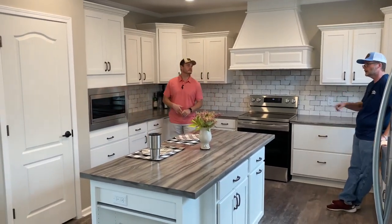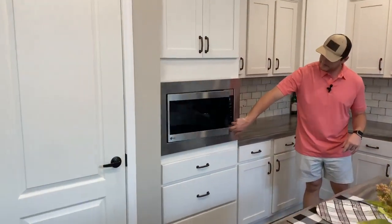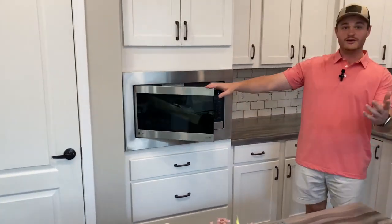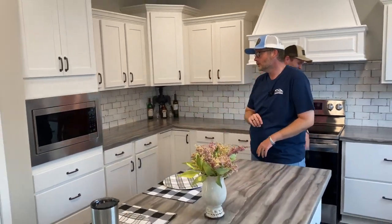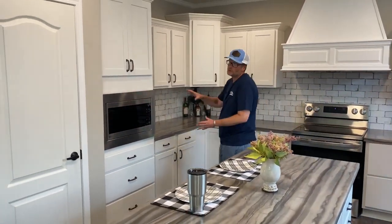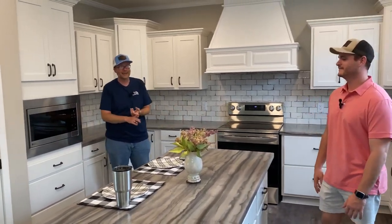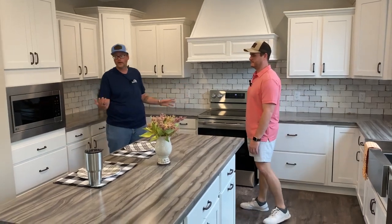You got a built-in microwave over there as well. And basically, it's brand new. But you also have the option of doing a built-in wall oven as well. You could do 2 ovens even if you like, and just do the cooktop over here. Of course, gas is an option with all Franklin homes if you run propane or natural gas.